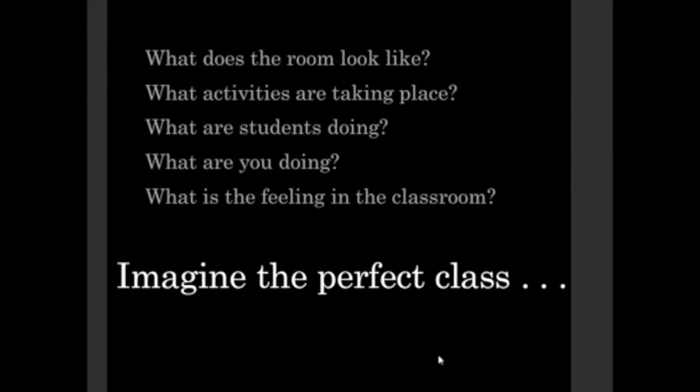Now, I'm not sure what you're writing down, but I'm imagining that none of you are imagining a classroom where the students are just quietly working on a packet or worksheets. In your perfect class, you're imagining your students speaking, in my case, French, and speaking the language, the target language that you're trying to teach, that they're speaking it to you, to each other, that they're enjoying themselves. Maybe there's laughter, but maybe it's a serious topic, but there's discussion. There is target language use going on.